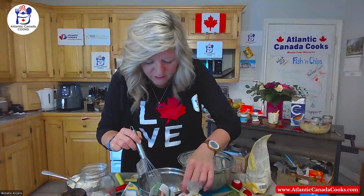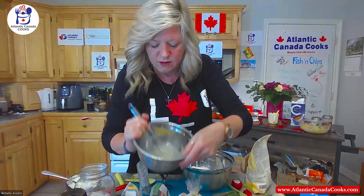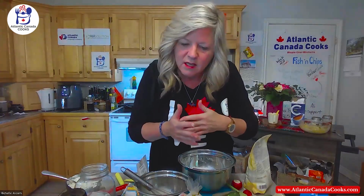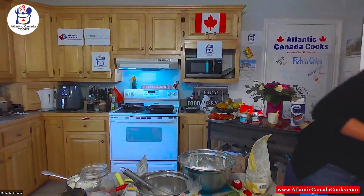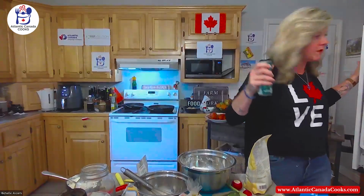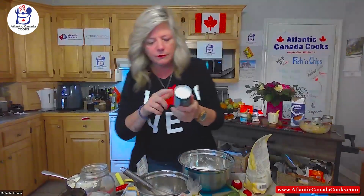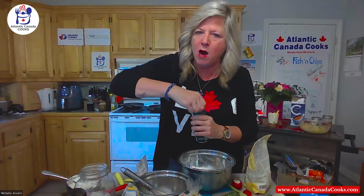So the last step for this batter, I've already got an egg in here, and the egg I've whisked up. And an important step for this is I am going to add some cold water, and I need to add 2 cups of cold water, but I need to make sure it's very cold. So I'm taking my water out of the fridge right now. And I'm going to use a Perrier. I'm going to use a sparkling water.